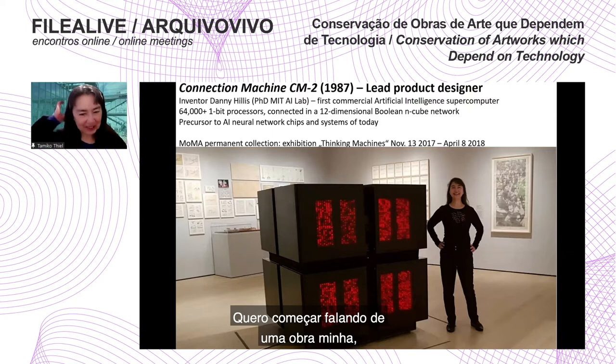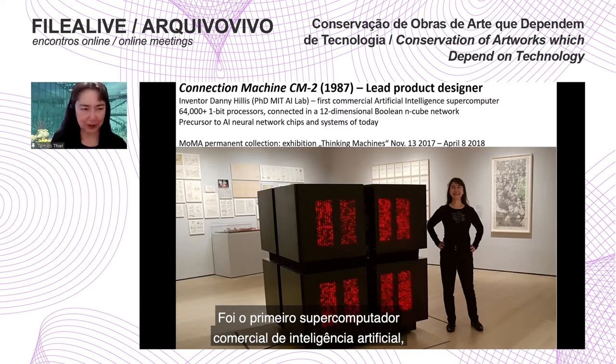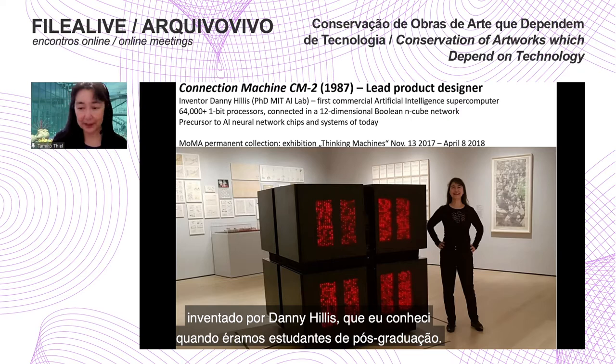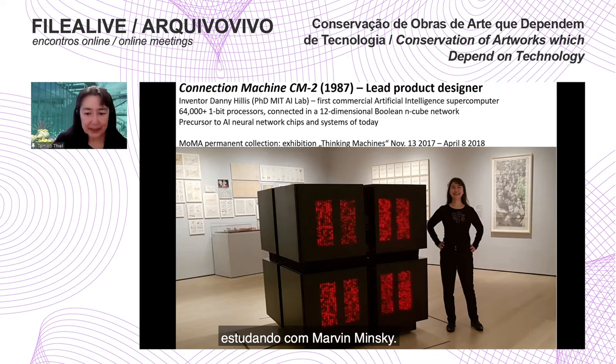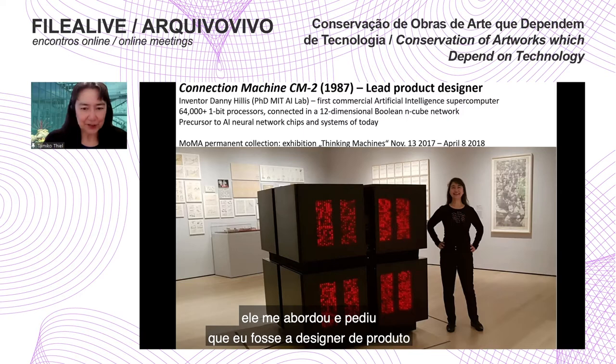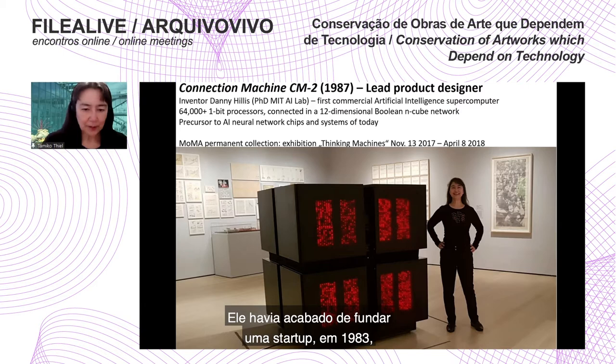So I want to start out talking about a work of mine that might not seem to fit in because it's a supercomputer. It was the world's first commercial artificial intelligence supercomputer, invented by Danny Hillis, who I got to meet when he and I were both graduate students, and I was in mechanical engineering as a product designer, and he was in the MIT Artificial Intelligence Lab studying under Marvin Minsky. After I graduated, he asked me to be the product designer for the computer he had been designing for his PhD thesis, because he had just started a startup company, this is 1983, to actually build the machine.